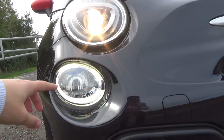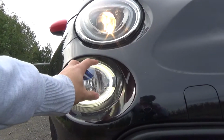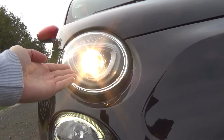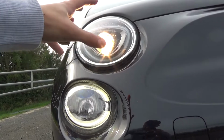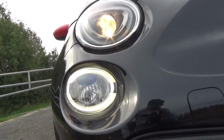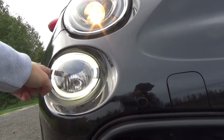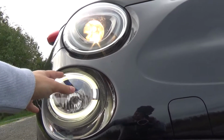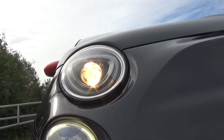So look at this, you've got these lovely, beautiful looking white LEDs which run in the daytime, and then you've got these ugly yellow headlights. Now, why mix white with yellow? It just doesn't look good in my opinion. They should have both been white or both been yellow. I've actually changed this bulb here that's kind of blue. That was yellow as well, but then you've got this awesome white ring, which is for the 500, they're two zeros for 500, and then you've got this ugly yellow headlight.